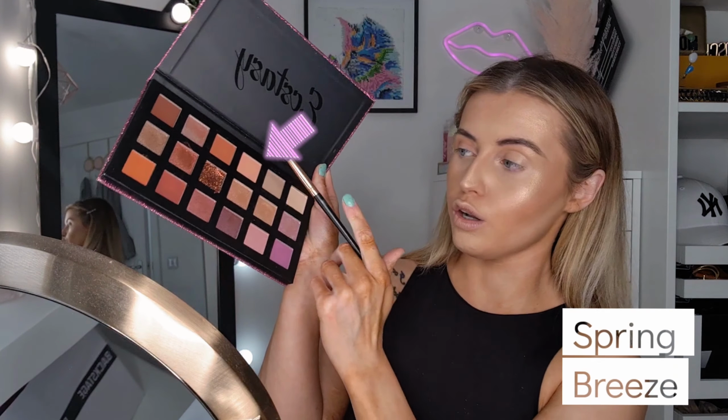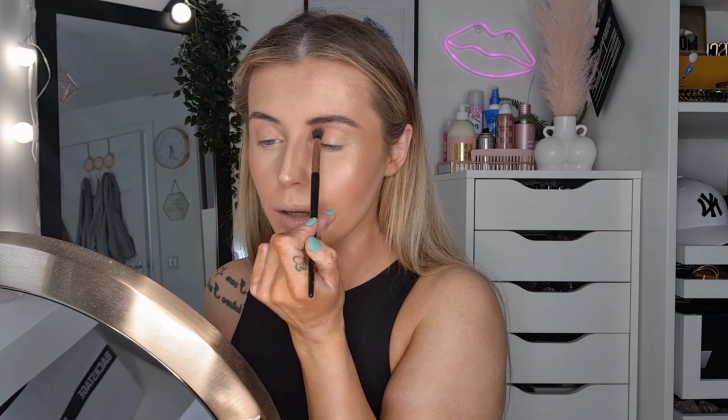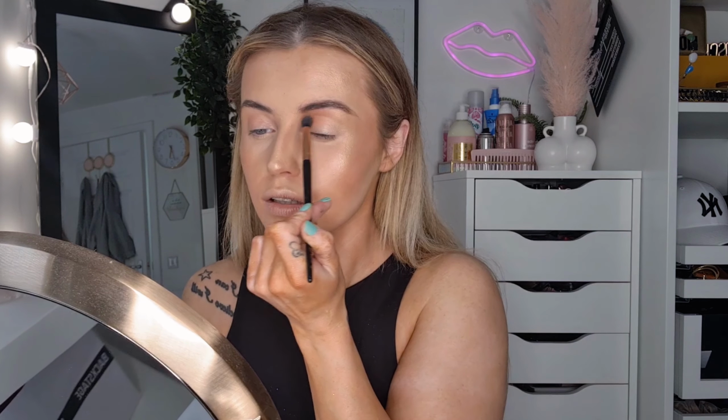Okay, so eyes. I'm not going to set my eyes with anything because I am in a little bit of a rush. So, one of Beauty Bay's eye brush sets. I highly recommend Beauty Bay's own eye brushes. Let's actually compare the names to the shades. Let's see, Spring Breeze, which is this kind of peachy colour right here, and just pop some of that on my eyeball and do a kind of light crease.